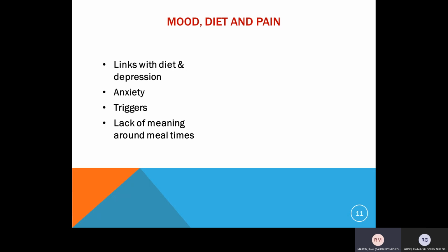There are also links with diet and depression, links with anxiety, and certain foods can trigger moods. Sometimes after high sugar, your blood sugar decreases and you can feel quite low in mood. Some people also find they have a lack of meaning around meal times. Feelings of isolation can lead to an intake of lower dietary quality, increased comfort eating and lack of meaning around meal times. You might get short-term emotional benefits, so chocolate releases endorphins, you might get a sugar rush, but that later can lead to mood swings due to blood sugar fluctuations and nutritional imbalances.